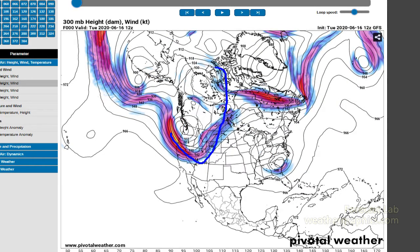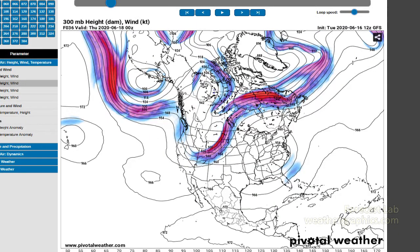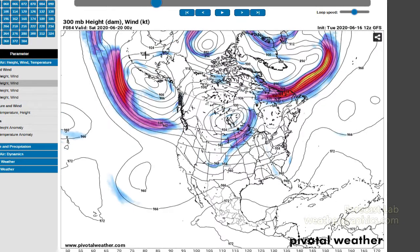You can see the pattern starts off as this Rex block here with a high north of a low. However, moving forward through time, this high actually absorbs into this ridge off the coast, and that kind of kicks the trough eastward. So, yeah, certainly some storms for the Dakotas over the next few days. However, in the eastern U.S., we're still hanging on to that stubborn low, so continued poor weather there in the Carolinas.